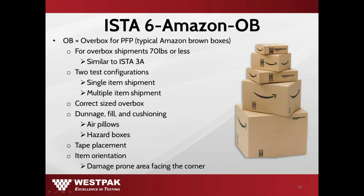One thing to note, since we are simulating the worst case scenario, the product is placed in the most damage-prone area facing the inner corner of the overbox. It's important to take this into consideration when choosing and designing the packaging for your product.